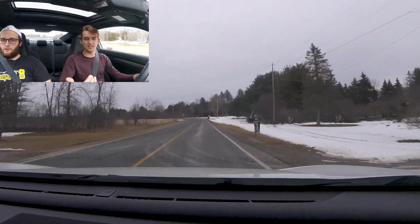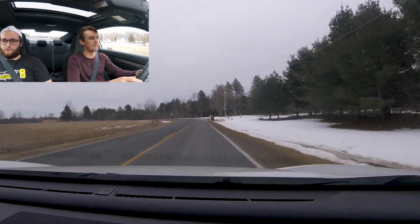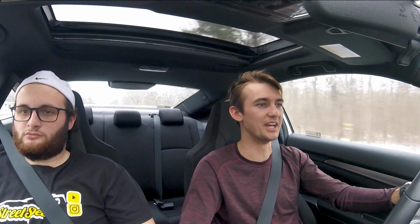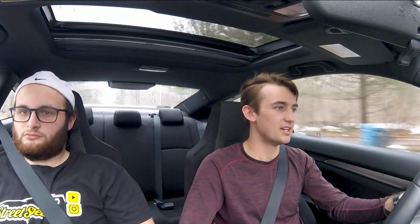What's the 0 to 60 on this again? Probably about 5.5 seconds. 6 seconds. This specific one has an aftermarket tune on it, so it's doing about 250 horsepower or so at the crank. I can tell by my butt dyno that it is quite a bit faster than your usual hot hatch of this caliber. But we're turning into some twisty back roads, and we'll see how it goes.